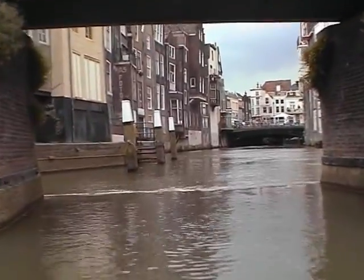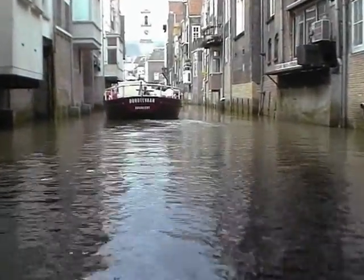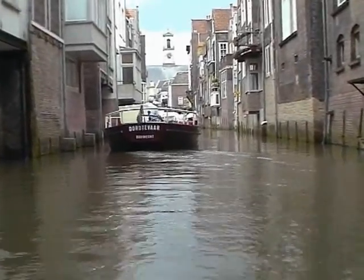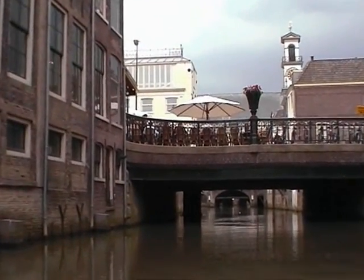We pass the rear elevations of buildings that have shop fronts on the other side. Some are very old, but of course some of them have been replaced. They have fallen down through neglect or perhaps war damage. This bridge, the Scheffersplein, has a pavement cafe on top.